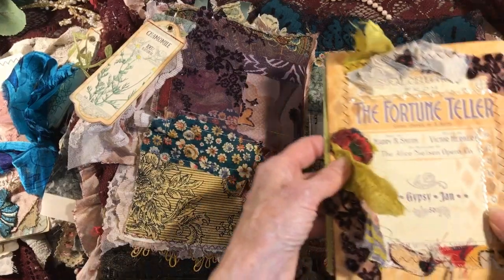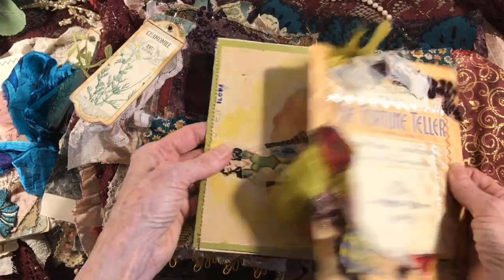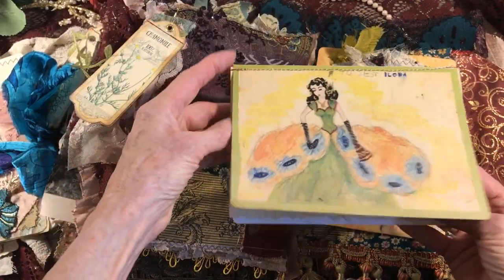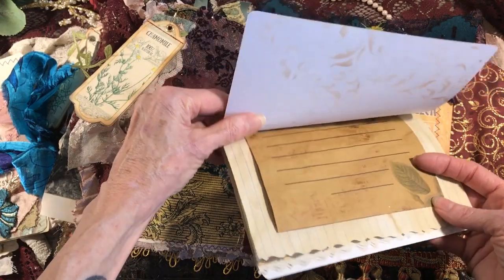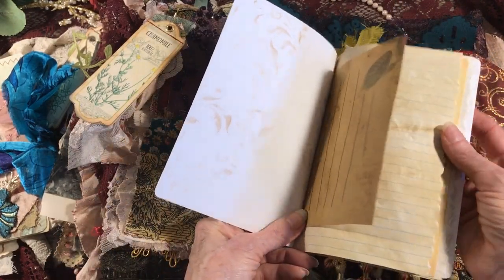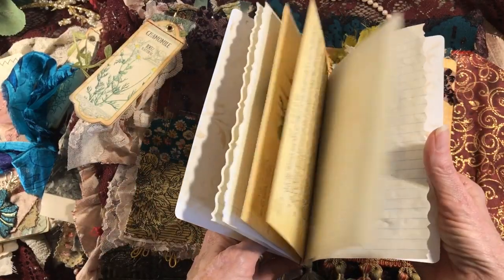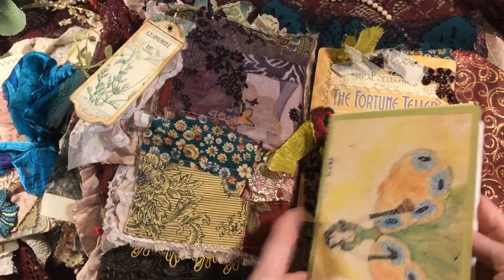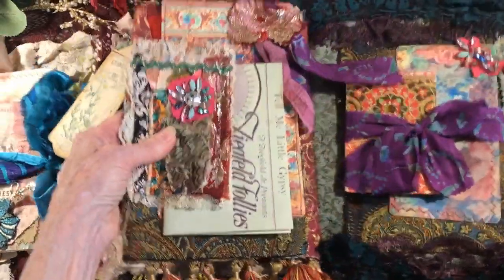And we have on the inside another image from the Graphics Fairy that I added some embellishments on, and a journaling booklet. And this is a card that I had in my stash, and she just looks like a gorgeous gypsy. So I put her in there, and I've got some stenciling and some tea-dyed papers all throughout here, and then some Edith Holden pages. So that goes along there.